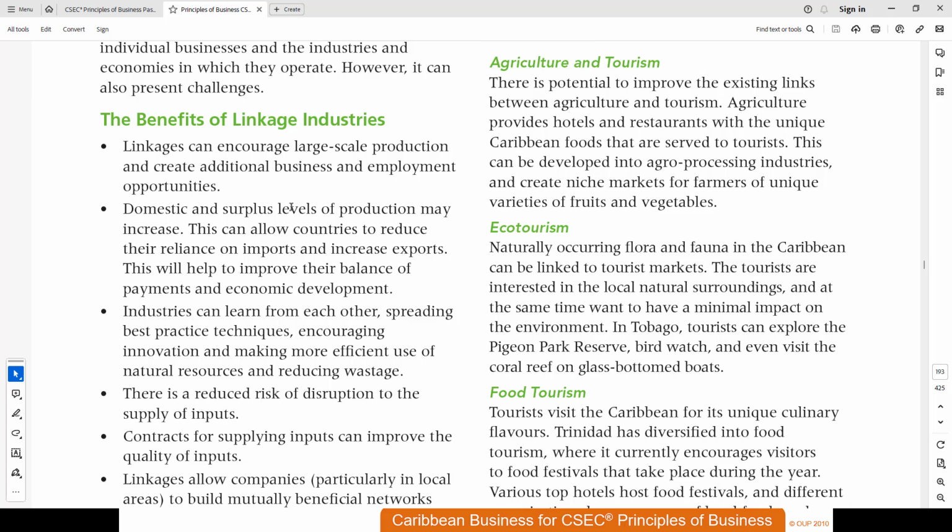They said domestic and surplus level production may increase. This can allow countries to reduce their reliance on imports and increase exports. This will help to improve their balance of payments and economic development. So let's go back to the coffee example in Jamaica. Jamaica can manfully not import any Folgers and Nestle coffee because you have the Jablum coffee, you have the High Peak coffee, you have all kinds of different types of coffee over there. And so you realize that would keep the money inside the country. Instead of importing foreign coffee, you keep it inside the country.